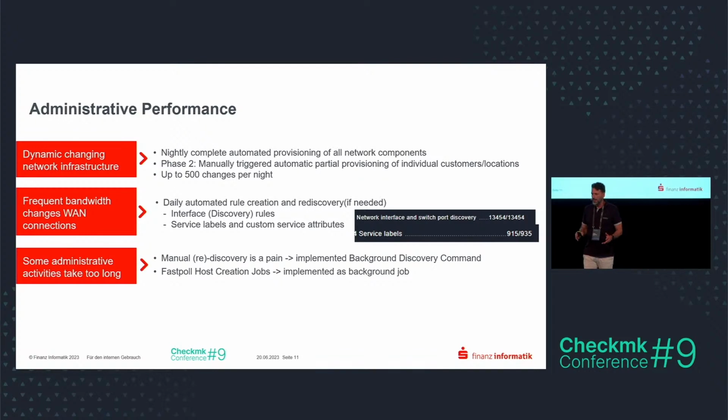Okay, in such a large environment, even if you automate everything, sometimes it's necessary to make a manual discovery of a network component. And the manual rediscovery of a network component takes really long. I think most of you know the process. You go on a device, click the Edit Service button, and if you have a really large environment, Checkmk loads all the rules, and it just takes too long for the operational teams. And if you want to discover multiple devices, which you actually have in a view, the way to the setup part of Checkmk and to make a background discovery for the multiple devices is also a long way.